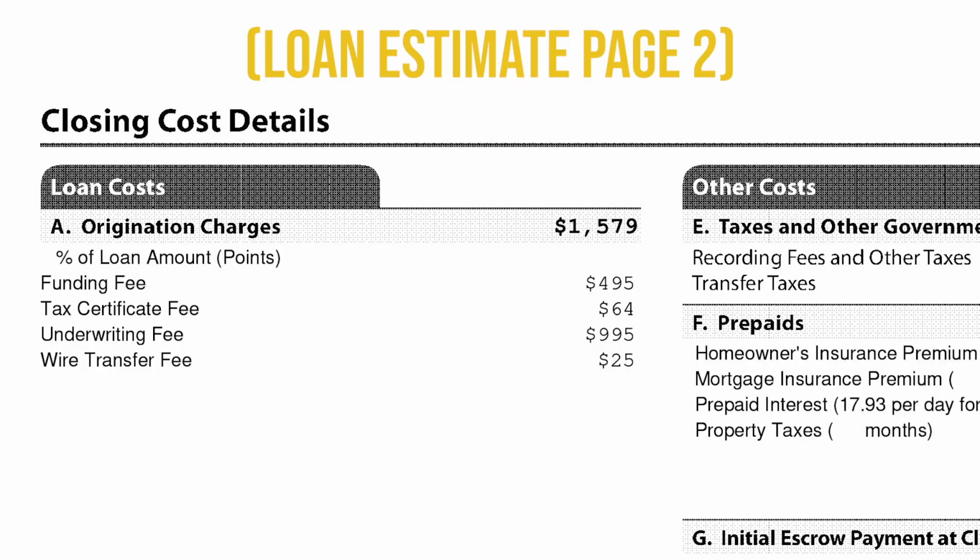So you're going to see all the costs for your mortgage broker or your mortgage banker in Section A of the loan costs. This is going to show you a breakdown of whether or not you're buying down your interest rate, which will be called points, funding fees, tax certifications, processing fees, underwriting fees, wire transfer fees, maybe broker fees. Anything that's paid to your mortgage broker or banker, you'll see in the loan cost section.